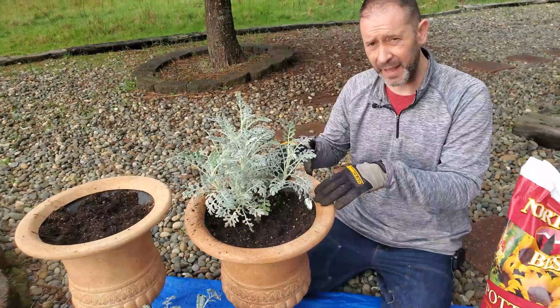So here we go. So I'm going to get this plant in here. And now while I'm doing this, I've planted a lot of plants in pots, so I just kind of go off old hat. But what I'm going to do is I'm going to put this in here and I'm going to show you.